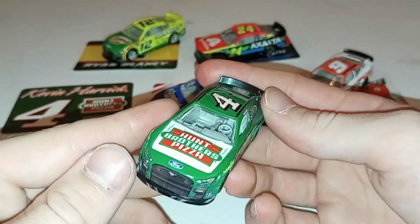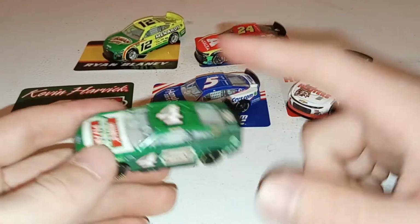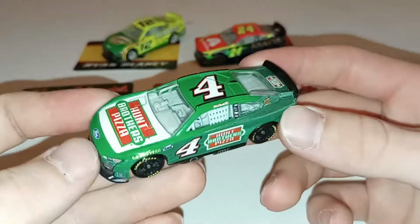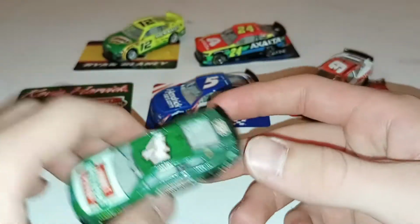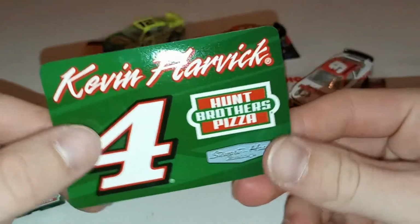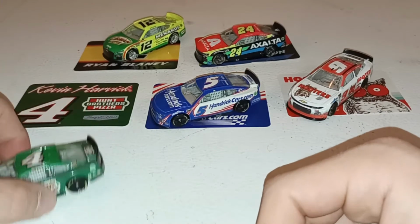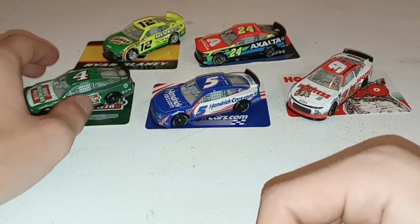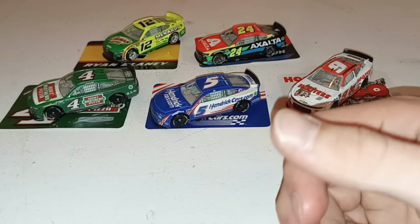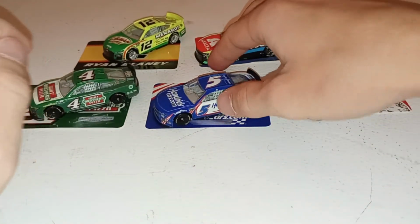We'll see. He's in the playoffs. All 5 of these drivers are in the playoffs, and Harvick just joined them about a month ago. Here is the sticker, since NASCAR just decides to be cheap now and just gives stickers instead of the magnets or the hoods or the race cards or something along those lines. They just give cheap stickers.